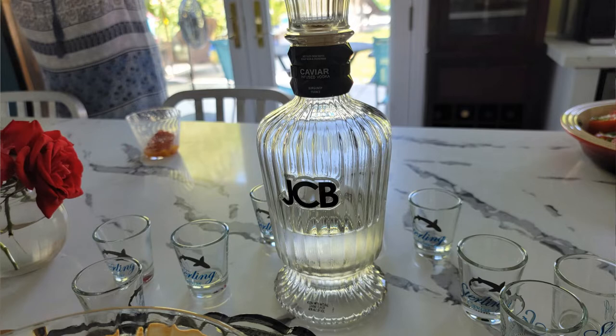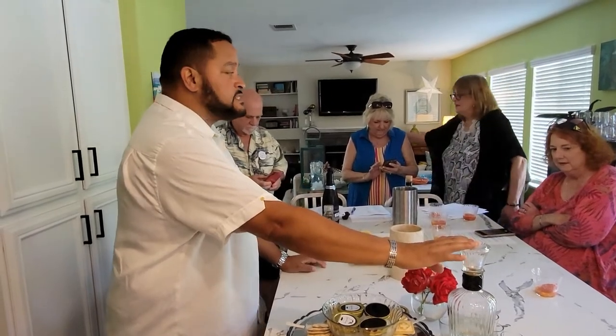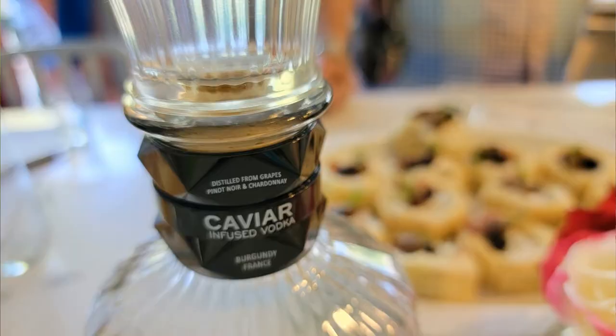So this is a Jean-Charles Boisset caviar infused vodka. It's a very pricey vodka, and that's because it uses Pinot Noir and Chardonnay grapes with which to make the vodka. And it really and truly is sturgeon, white sturgeon infused caviar vodka.